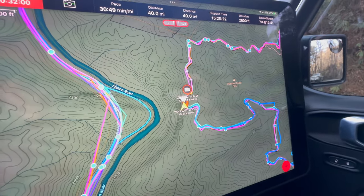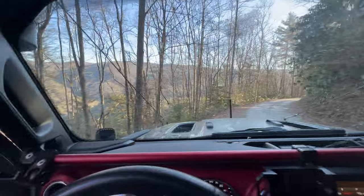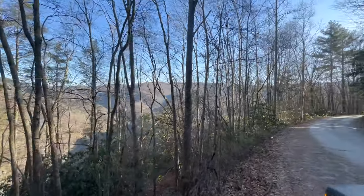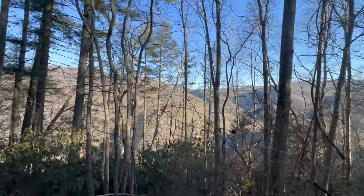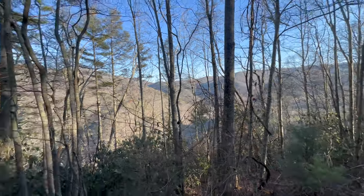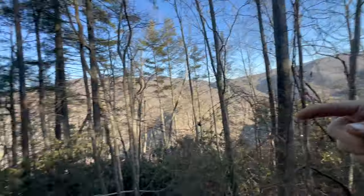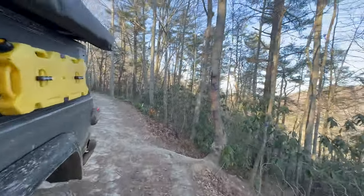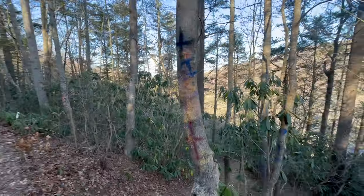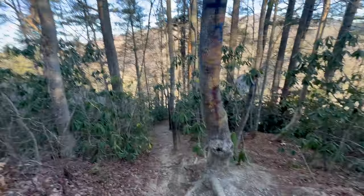I put the GPX coordinates below, but here, let me show you guys. This is the Buzzards Roost overlook. Now, if you have young kids, be very careful because this is a very dangerous cliff, and it's a long way down. But when you're driving along this gravel road, if you're coming from 40, there's a little pullout right here, and you'll see a tree with a bunch of graffiti on it on the right side if you're coming from I-40. So there's a bunch of graffiti here and a little pull off, and there's people down there right now.